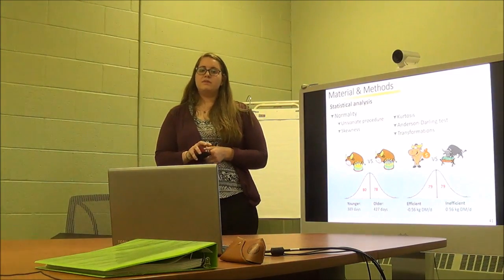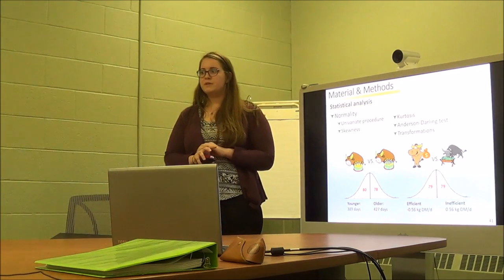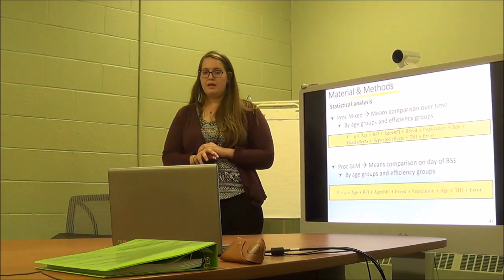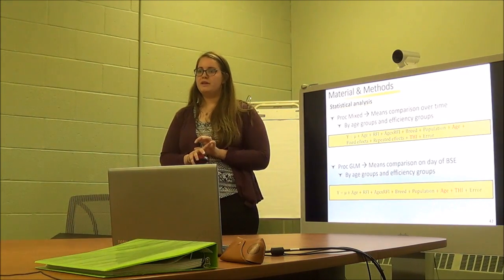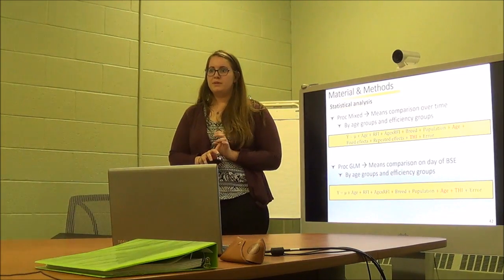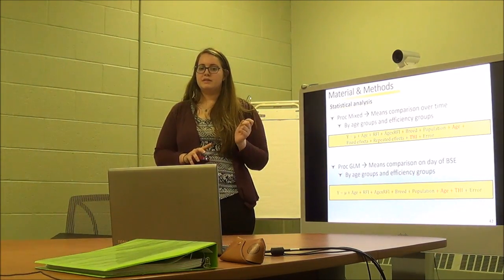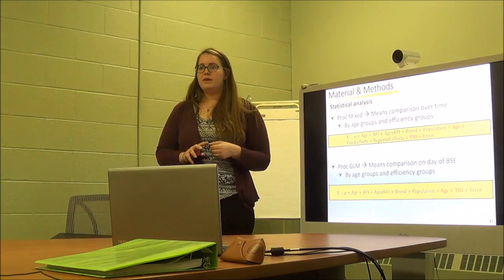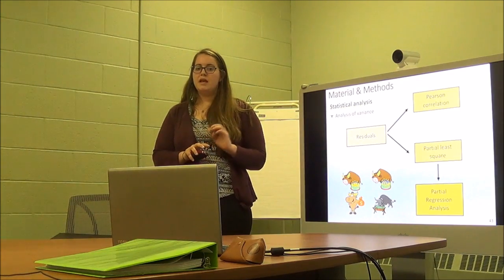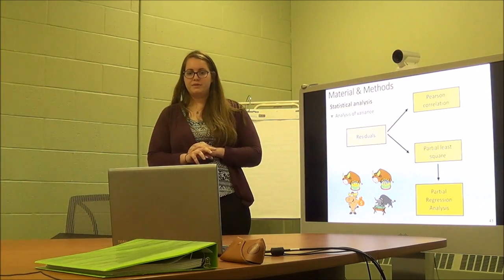For statistical analysis, we assessed normality, and then we divided our groups into age and feed efficiency, and bulls were divided into subgroups according to the distribution of age and residual feed intake. Means comparison for repeated measures was done using PROC MIXED, while means comparison on the day of the breeding soundness evaluation was done using PROC GLM. In both cases, we adjusted for breed and population effect, and for the traits that are influenced by environmental temperature, we also adjusted for temperature humidity index. And when we compared the feed efficiency groups, we adjusted for age. Residuals were computed in order to calculate Pearson correlation, and the residuals were also used for partial least square analysis, where we computed 6 different factors that were used in partial regression analysis.